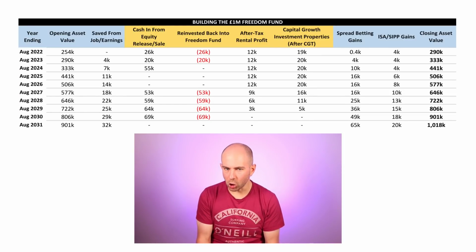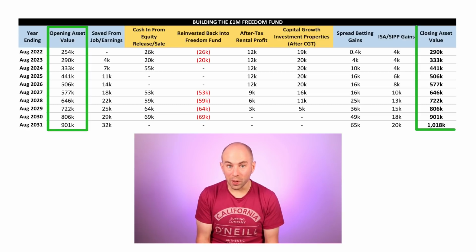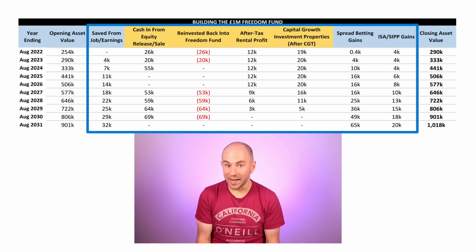The orange headed columns are all property related. We don't want to bog you guys down in too many numbers, so we'll just point out the interesting things. This here is the opening and closing sizes of the Freedom Fund each year, while the numbers in between are the various additions to the pot each year.